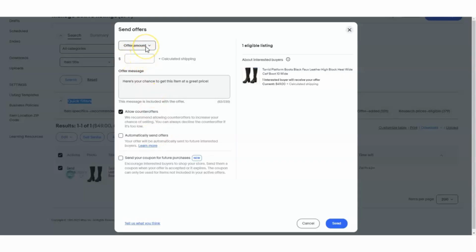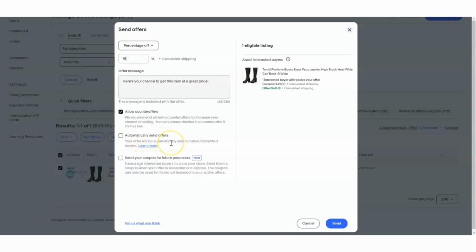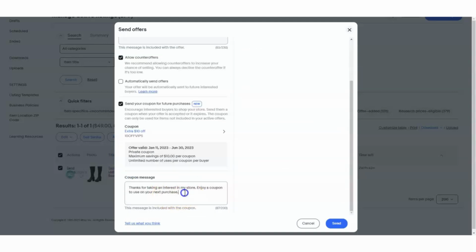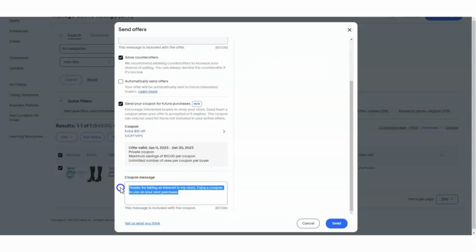Here at the top, you can select whether you want to send this offer a dollar amount off or a percentage amount off. I'm going to go with the percentage off and put 18%. If you want this offer to be sent out automatically next time someone watches this item, go ahead and check this box right here. And if not, you can just leave it unchecked. If you want to send a coupon along with your offer, click here, then select your coupon down here. This coupon message right here is a default message that eBay puts here, as well as this offer message right here. So you can leave what eBay put there, or you can always delete it and type in your own. Review your offer and all of its details, make sure everything looks okay, and go ahead and click send.